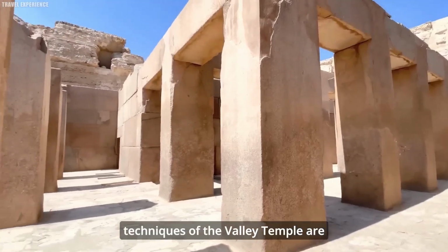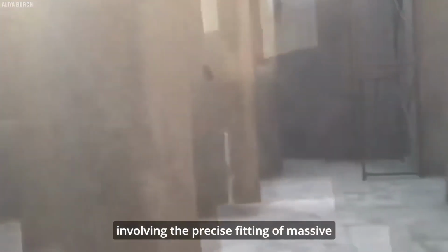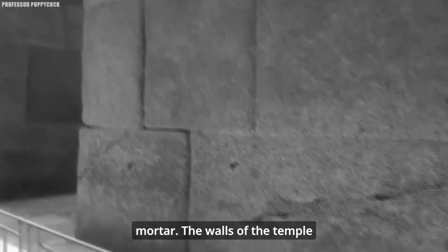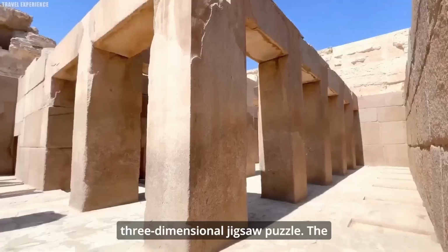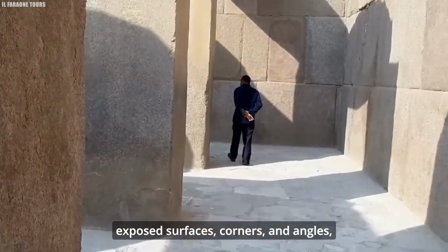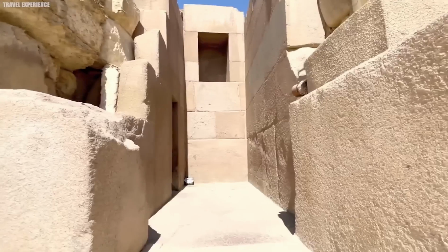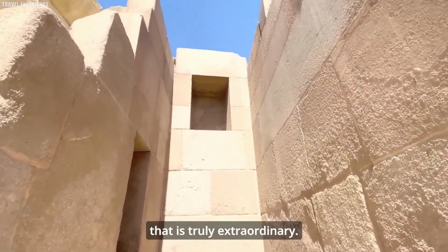The construction techniques of the Valley Temple are particularly intriguing, involving the precise fitting of massive stones without the use of mortar. The walls of the temple are crafted with such precision that they resemble a complex three-dimensional jigsaw puzzle. The manipulation of these stones, with their exposed surfaces, corners, and angles, demonstrates a level of skill and understanding of stonework that is truly extraordinary.